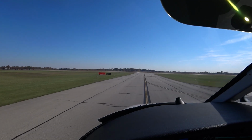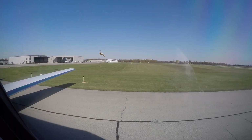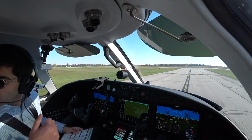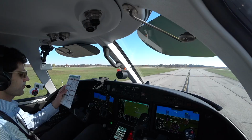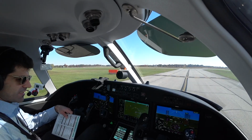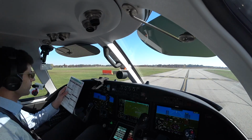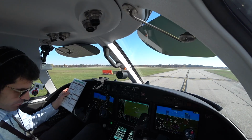Right's good. And left's good. All right, before takeoff, ice protection systems not needed. Passenger seats, Sam's good. Cool. All right, flaps 15 indicating 15. Speed brakes are down. Trims 1, 2, 3 times are set.